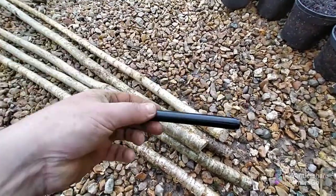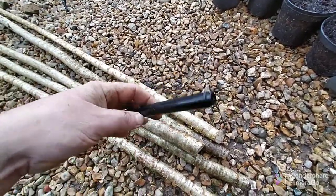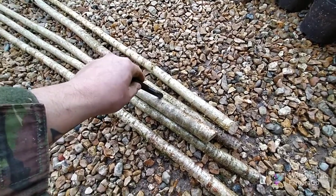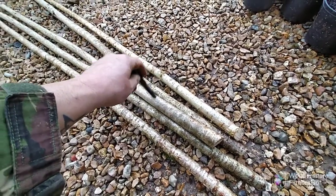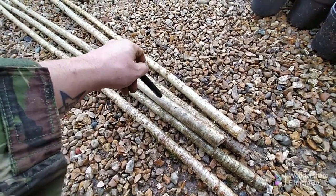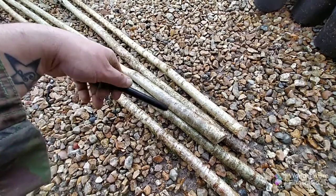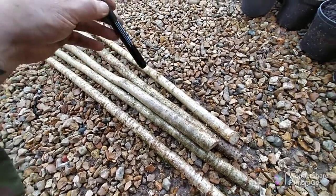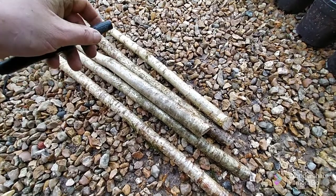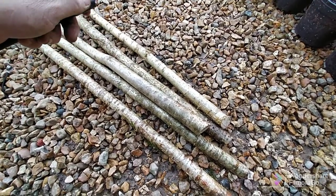I'm going to write H on the end to cover the species, which is hazel, because as I've mentioned in previous videos, as wood and bark dries out, you can misclassify wood if you don't have some means to identify it. So yeah, I'm going to just get this away, and then I'm going to do something which I am really desperate to do.